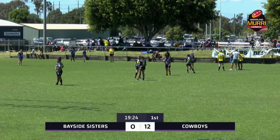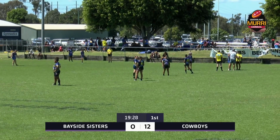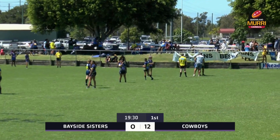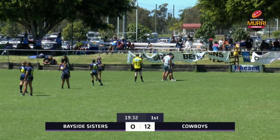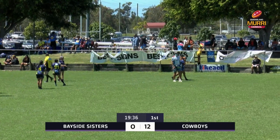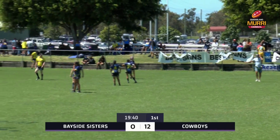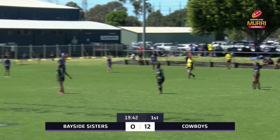And we're just stop and play at the moment. We've got an injured player, so player welfare is obviously paramount here at the Murray Rugby League Carnival. So let's see, she's coming off, so that's great. She'll be looked after. We've got a lot of professional people here in the health industry, so she'll be looked after well.